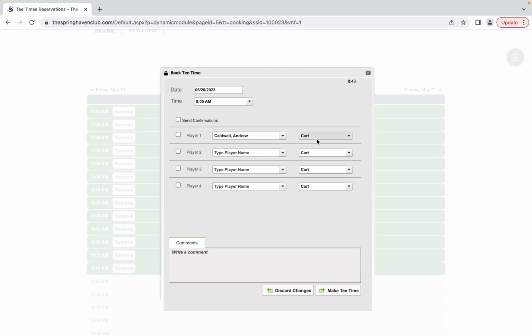On the right-hand side, you can see the modes of transportation. So these modes are going to be consistent with our current policies. Mr. Caldwell and his other players will be permitted to take a cart, caddy, 4-caddy, or push cart in this tee time reservation window. So I'm going to have Mr. Caldwell take a caddy, and then I'm going to plug in the rest of his players here.